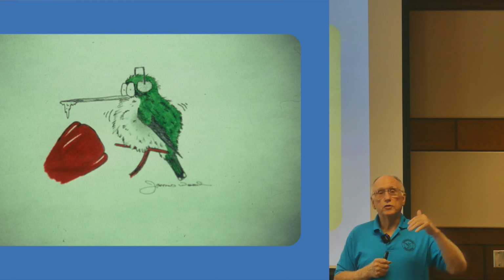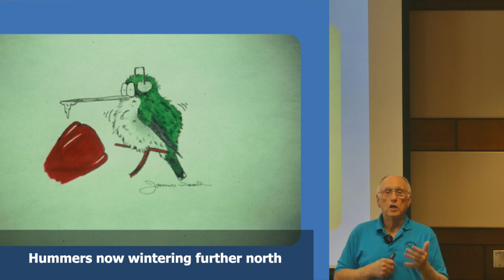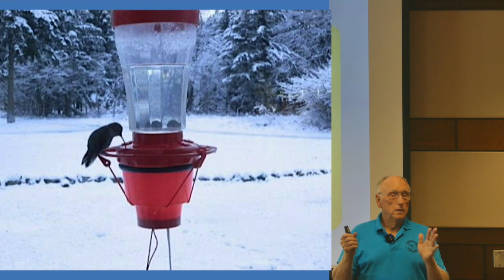Now, some of these birds now winter further and further north. I had one lady in Cordova, Alaska that had 2 hummingbirds that spent the winter with her. But if you're that far north, then you have to heat your feeder. If you go on YouTube and look up heating a hummingbird feeder, there are all kinds of ways that you can do that to take care of that.